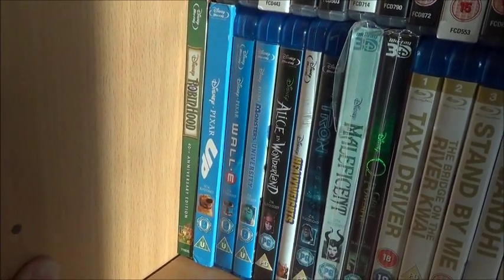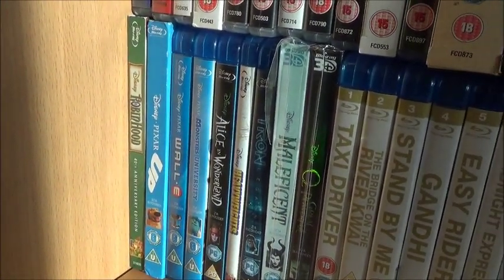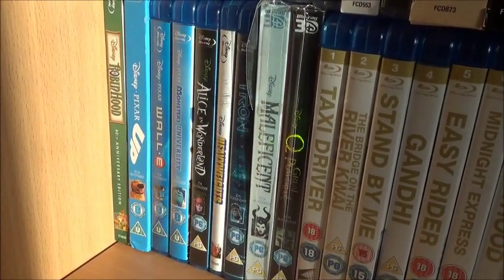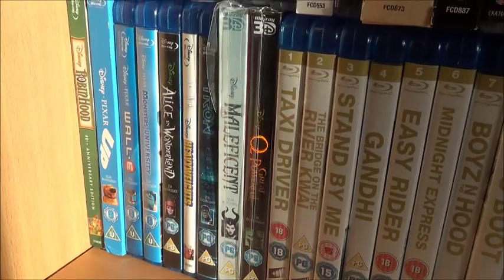Then we go into the Pixar. We have Up, Wall-E, Monster University, Alice in Wonderland, Heavyweights. Then we go into the live-action Disney films, Heavyweights, Tron Legacy, Maleficent, and Oz the Great and Powerful.